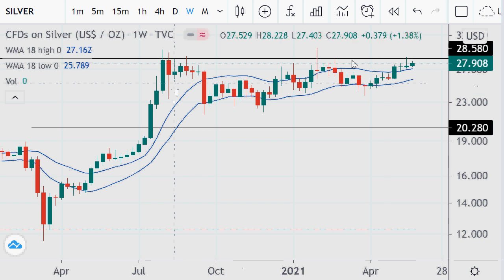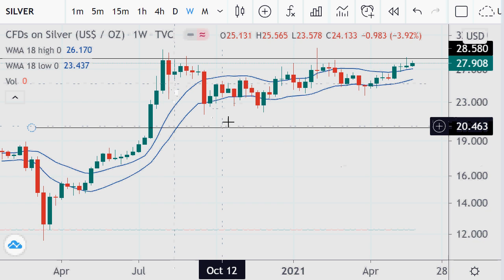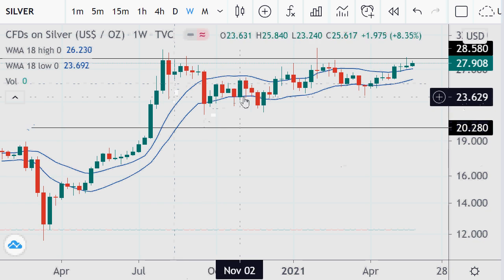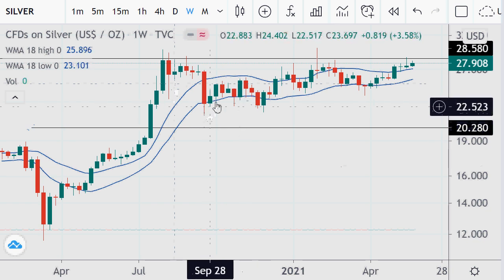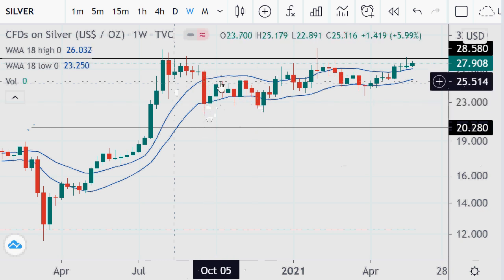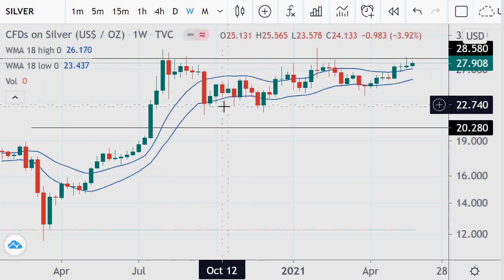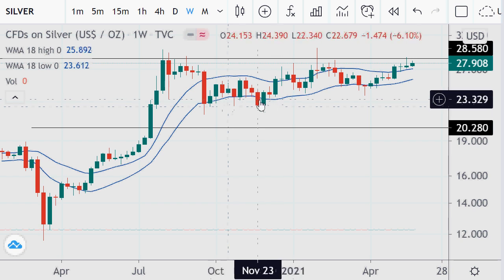28.58 is the fib level. And then we don't even come back to 20. It supports well within the 18 lows. And even this here, this is an interesting November 23rd stamp. Because you hit this low, you have a move up, back down, move up, and you can see that it's barely breaking, and at this low, it's just going down below this.